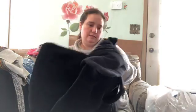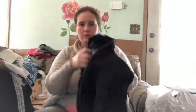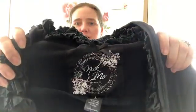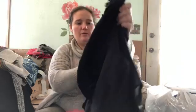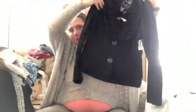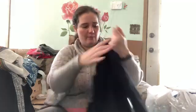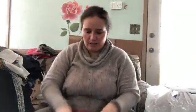This is Nick and Mo, which I have sold before. Depending on the piece, it does okay. This is size large. They were asking $28 for it, and it is just a little blazer type jacket, but it's a knit, feels like sweatshirt type fabric, so very cool there. And I'll put that up around $30 and see what happens.